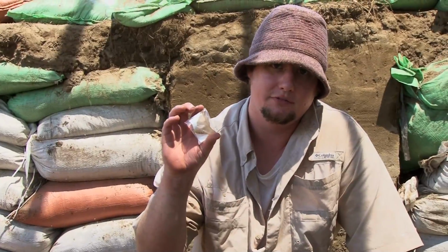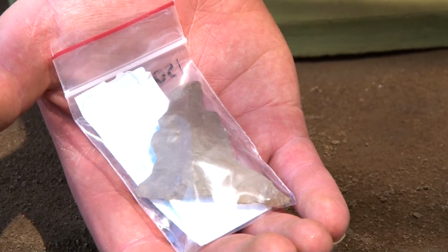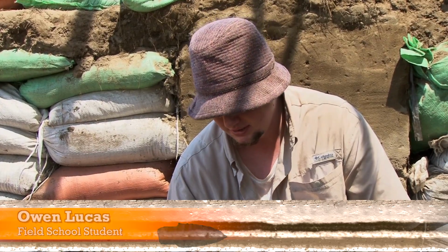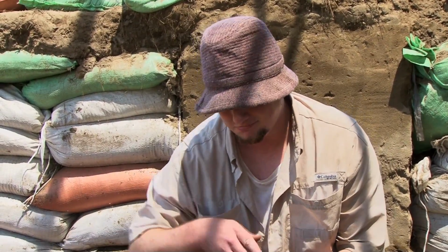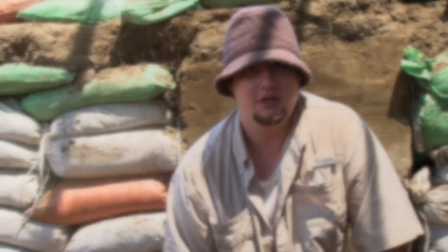This is an overshot flake. It's a piece of CCS debitage. Basically, it's a mistake when someone was hammering something out. This shot off at the wrong angle and pretty much ruined whatever they were making.